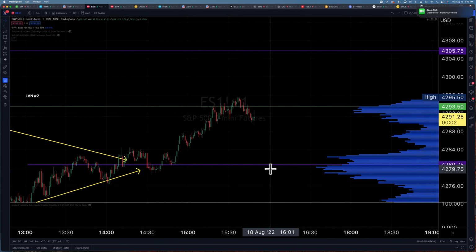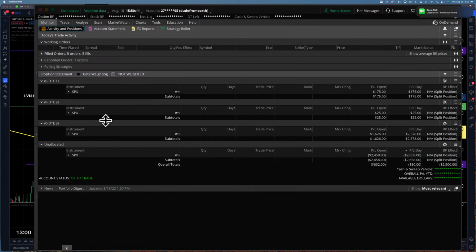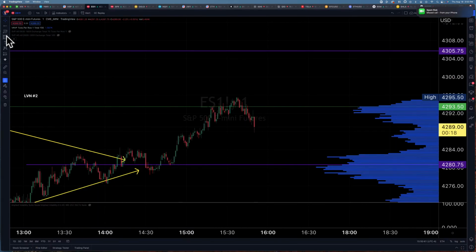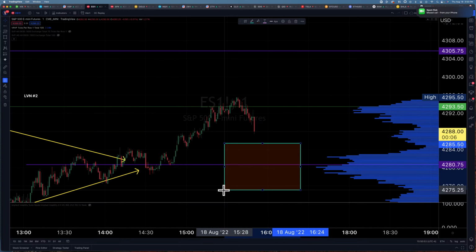So what I'm looking for is for the market to come down between, what was the trade? That was this one right here, 80, 85, 75. So anywhere inside here will be good.